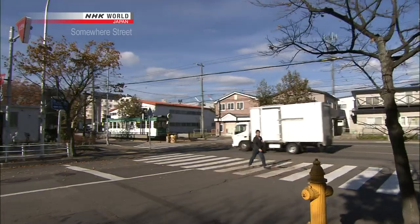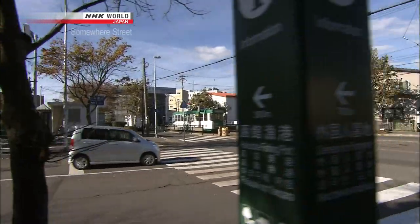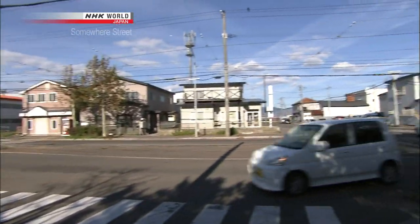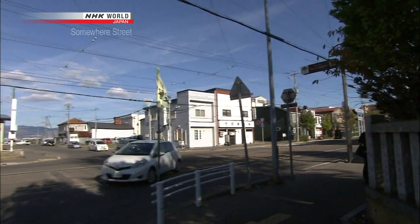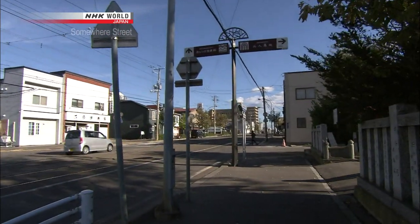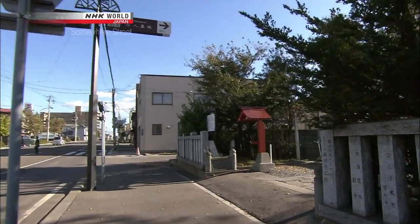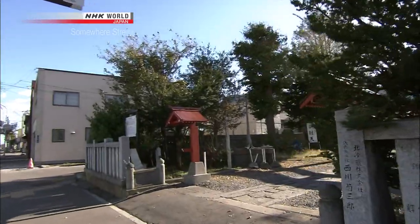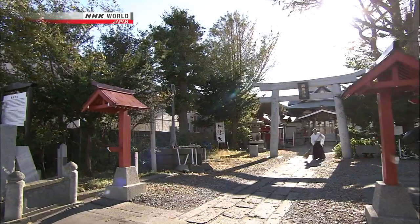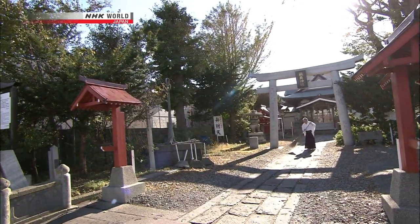A tram stopped there on the left. I guess it runs all the way out here. There's no one around. Was it really such a lively place? Oh? This looks like a Shinto shrine. Oh, and there's a priest. I wonder if he knows what it was like.